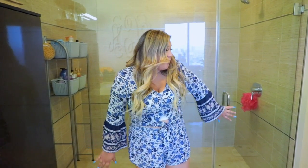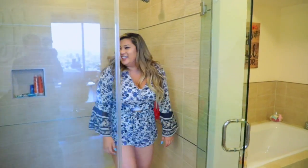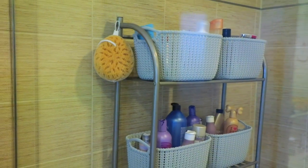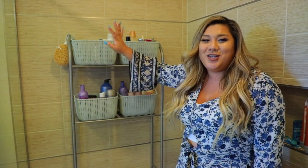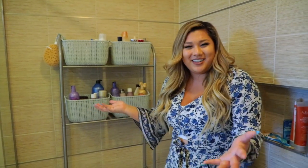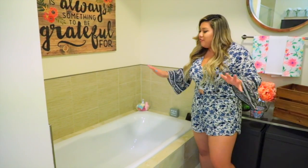Behind me is my shower that is literally big enough for like 8 people. Join me. I don't know why this shower is so big. Also, it's really echoey right now, but I actually bought this toilet stand thing and it didn't work with my weird toilet. So I moved it in here and I bought these little baskets and I just keep my skincare and my body washes and then my shampoo and conditioner in them. So it's great.